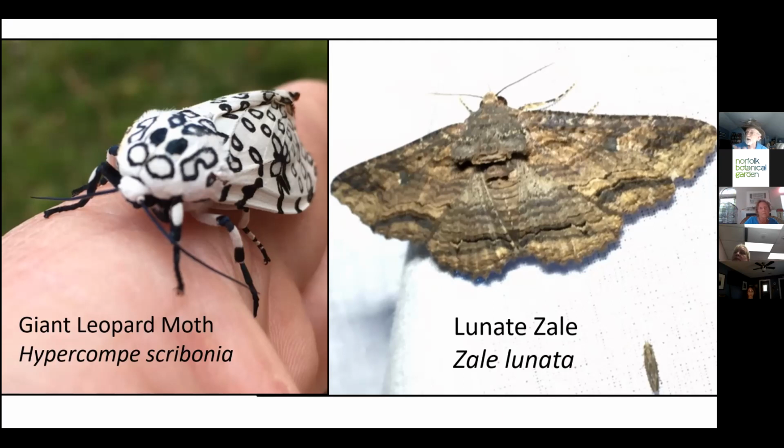The Lunate Zale, there's several different zales. These guys, I was talking about baiting, where you make your own moth bait. Well, trees make their own moth bait. When you get some of those sap bleeds from trees, moths find them at night, and zales are one of the moths that will show up to those. So I've found some of those natural little sap bleeds in trees, and I'll go out at night, observe them, and see what shows up. And sure enough, there's moths there that are lapping up that sap. I mean, you make syrup from it.